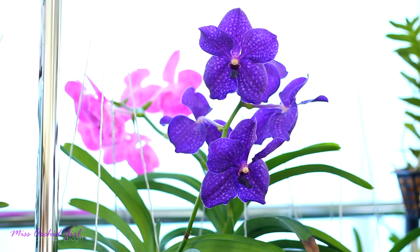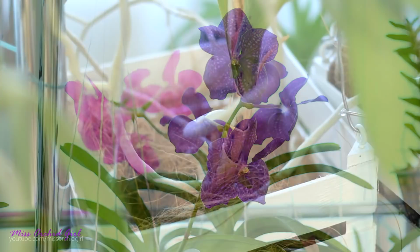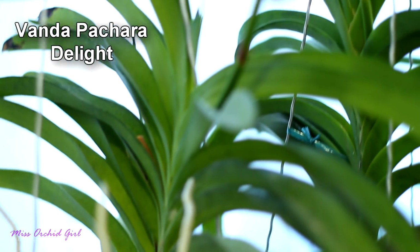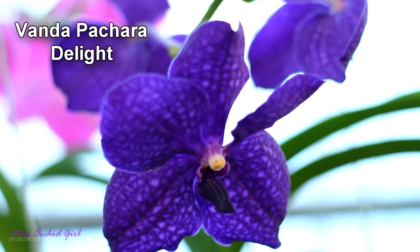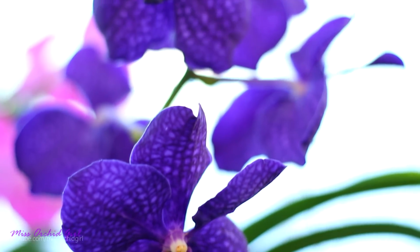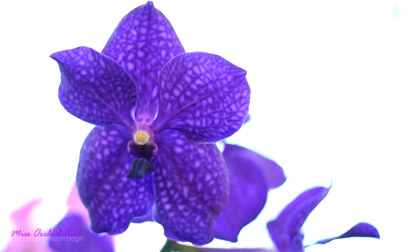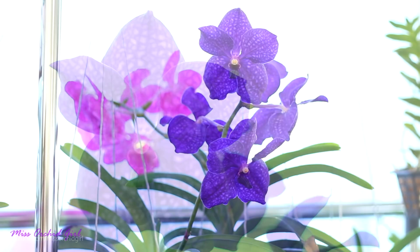Next core orchid in my collection is the Vanda Pachara Delight. This is my very first ever purchased Vanda. This very one, I purchased it 5 years ago, and it was actually a gift from my boyfriend. Little did I know that I would fall in love with it so much.